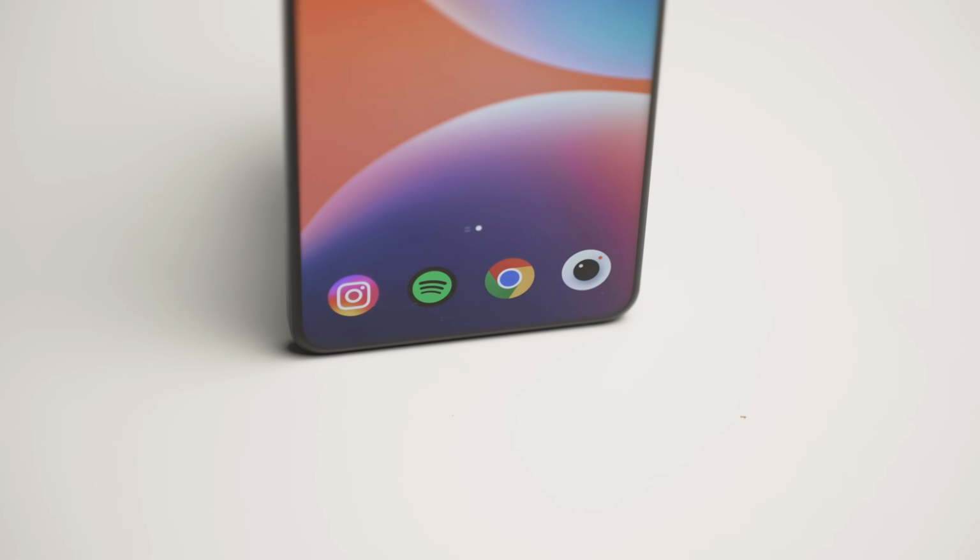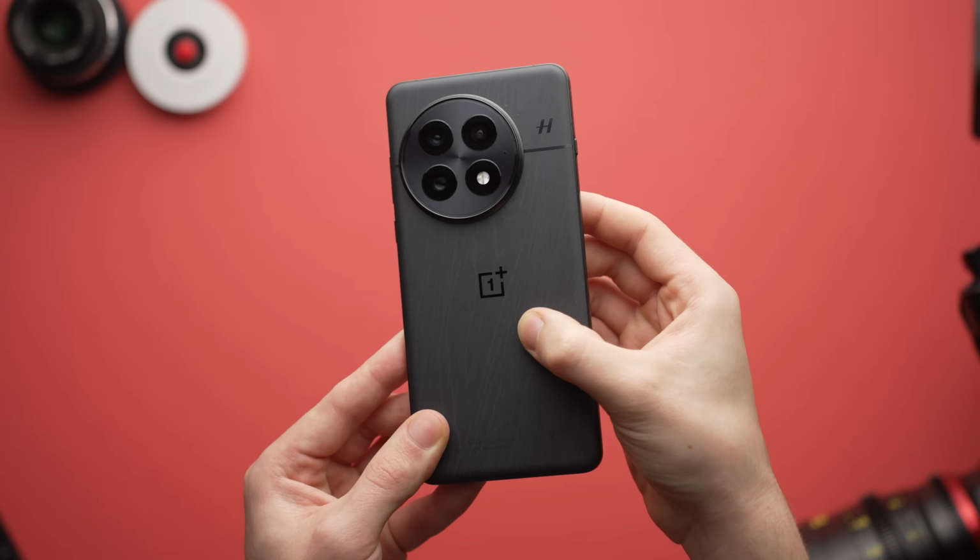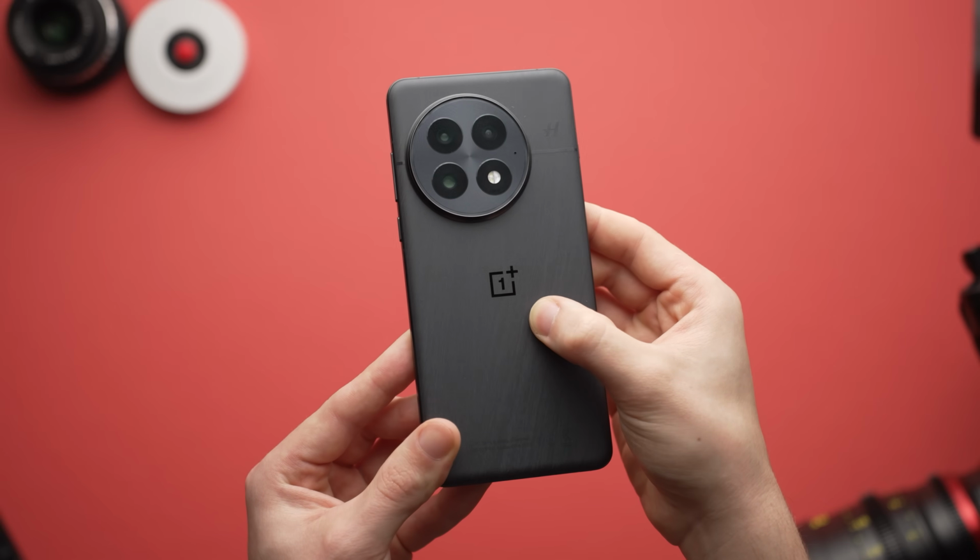People have been harping on about graphene battery tech for a few years now, but that's not what today's video is all about. You probably heard the term silicon carbon batteries more recently. In particular, it was spoken about an awful lot with the OnePlus 13 launch, and it's a pretty big deal.